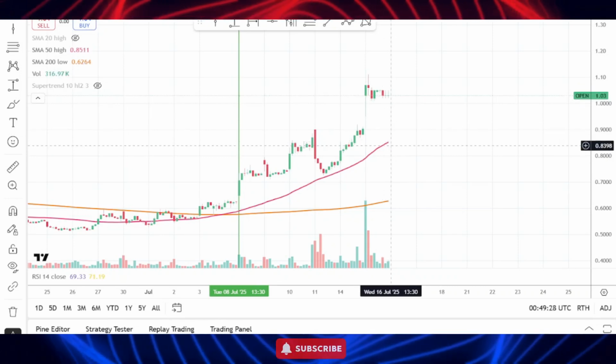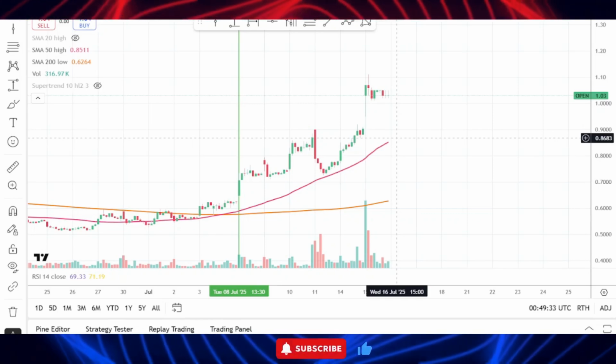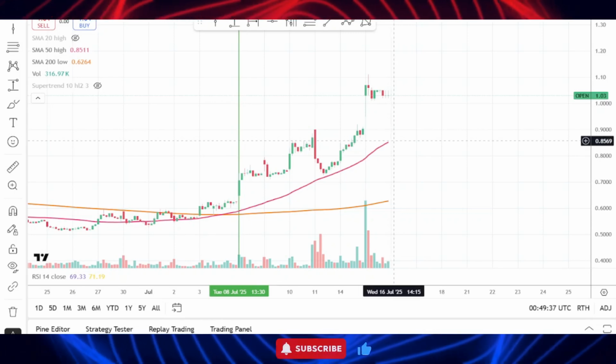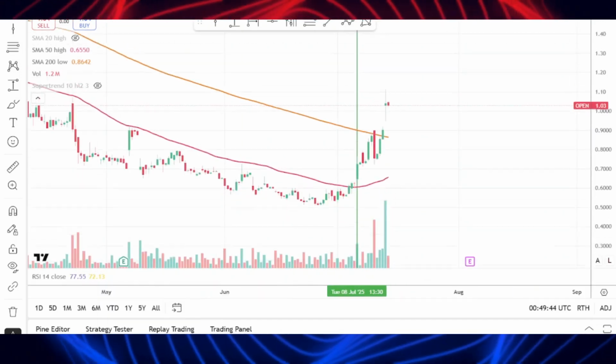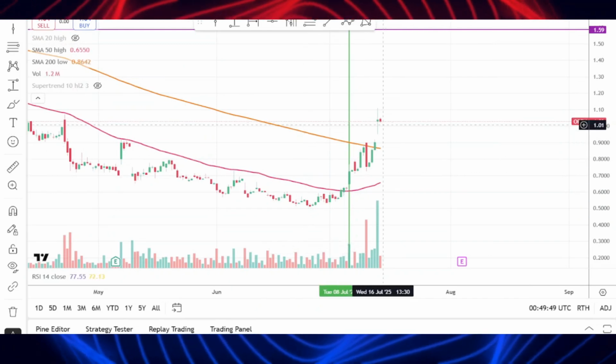Even if it comes down and tests this 50-day moving average, personally, and nothing I say is financial advice, for educational purposes only, I would get back in, or I would take another position, if it touches this 50-day moving average tomorrow. And then let's quickly take a look at the 4-hour chart. The chart overall looks healthy. It's on an uptrend. It's above the 50-day and 200-day moving average.